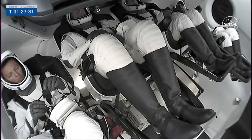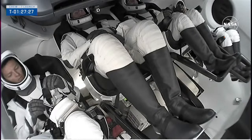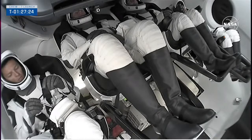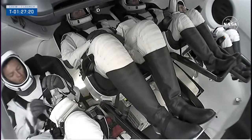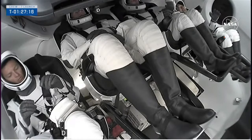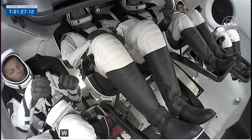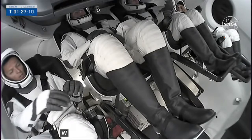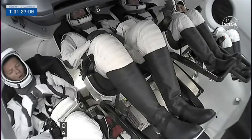And then to his right is, of course, the commander, Jasmin Moghbeli. She brought 2 dragon stuffed animals, one for each of her twin girls, and she's going to show them floating around in space to her girls. So we can take a little video and send that to them. It's a touching thing to do for your young kids.